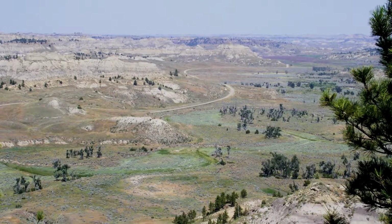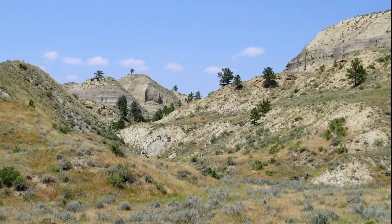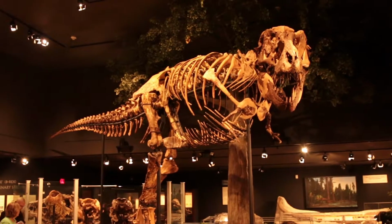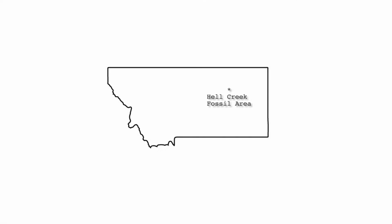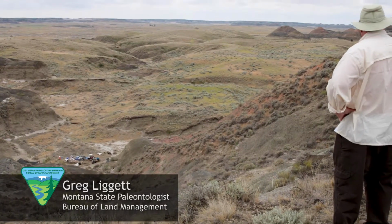To recognize the amazing fossils found within this formation, the Hell Creek Fossil Area National Natural Landmark was designated in 1966. Over 95% of T-Rex museum specimens have come from this area. Let's travel there now. Greg Liggett, a paleontologist for the Bureau of Land Management, tells us more about this formation and the cool things you can find at this one-of-a-kind site.